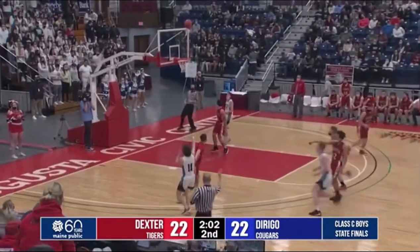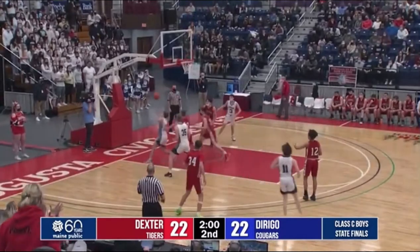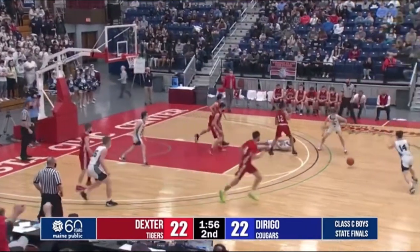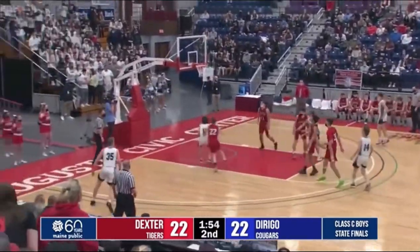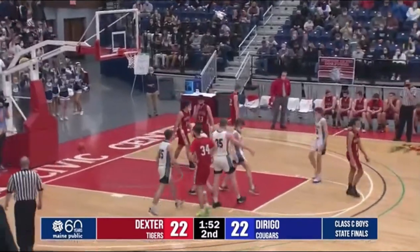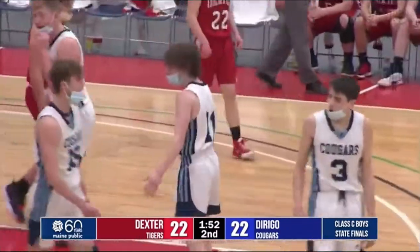Got to get back on defense, though. The other way. Shot around and off. No good. But the rebound pulled down by Dirigo. Loose in the floor. Hutchinson feeds it down inside. Off the glass and in. Trent Holman. And he's fouled.